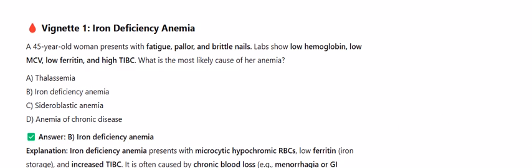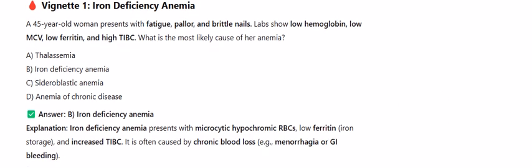A 45-year-old woman presents with fatigue, pallor, and brittle nails. Labs show low hemoglobin, low MCV, low ferritin, and high TIBC. What is the most likely cause of her anemia? A. Thalassemia. B. Iron deficiency anemia. C. Sideroblastic anemia. D. Anemia of chronic disease. Answer B. Iron deficiency anemia.